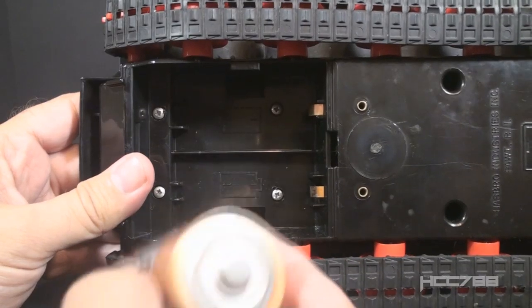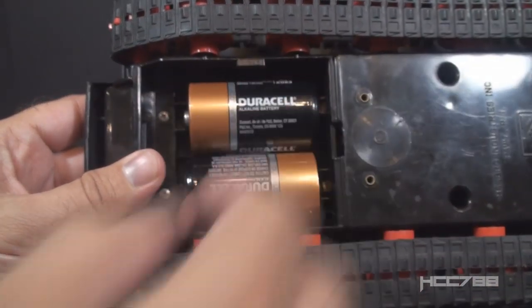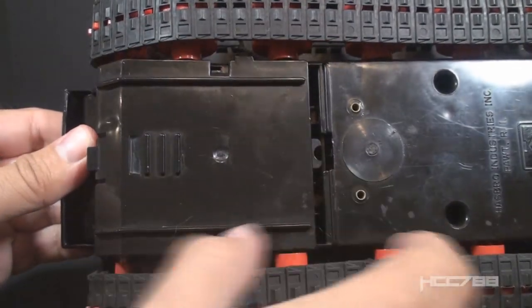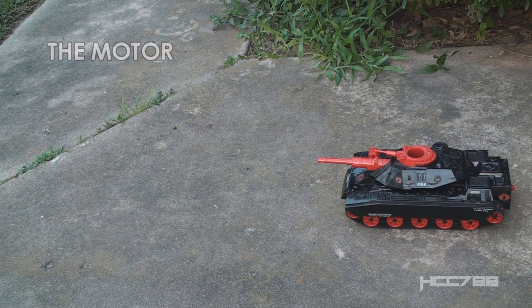The battery compartment holds two D-size batteries. Just pop those in as instructed, and then you have the adventure of getting this thing back on. You have to make sure the tabs line up at the side, then you should be able to push it straight back and it should reattach. With the batteries in, we can demonstrate the motorized feature.